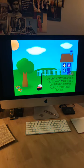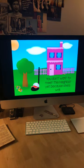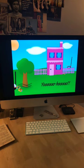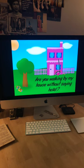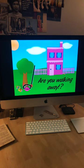All right, well, my house is right down the street, but let's be careful going by this next house. You don't want to meet the neighbor who lives in this house. You don't want to meet her yet because she's, well, yoo-hoo! Hello, are you new? Welcome to the neighborhood. Wait, are you walking by my house without saying hello? Are you walking by my house without saying hello? Are you walking away?